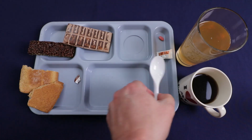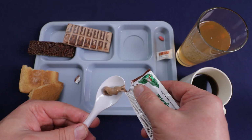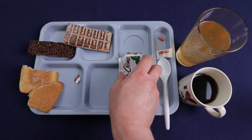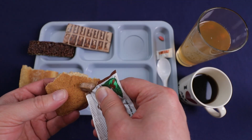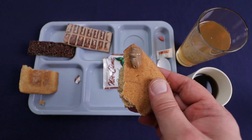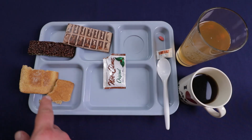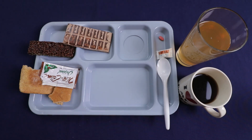But our nut cream, it's kind of like Nutella. But it's a little bit chunky. Yeah, it does taste good. I always did like this. Doesn't have probably as heavy a hazelnut flavor as Nutella, but it does have a good flavor. But it goes really well with the snack bread. Well, I guess you can say the whole wheat bread.